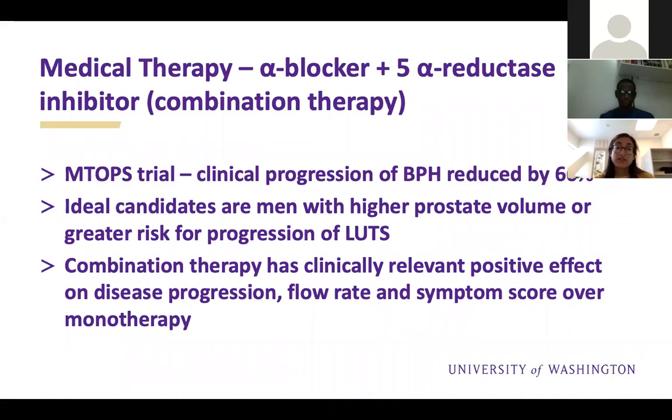And then finally, the most significant finding of this study was that combination therapy with an alpha blocker and a 5-alpha reductase inhibitor has an additive effect, and it reduced the clinical progression of BPH by 66%, which is pretty good. Again, because of the effect of 5-alpha reductase inhibitors on the volume, the ideal candidates for this are men who have large prostates or who are at a greater risk of progressing in their LUTS. But it's been shown to significantly reduce flow rates and symptom scores compared to monotherapy. So a good option.